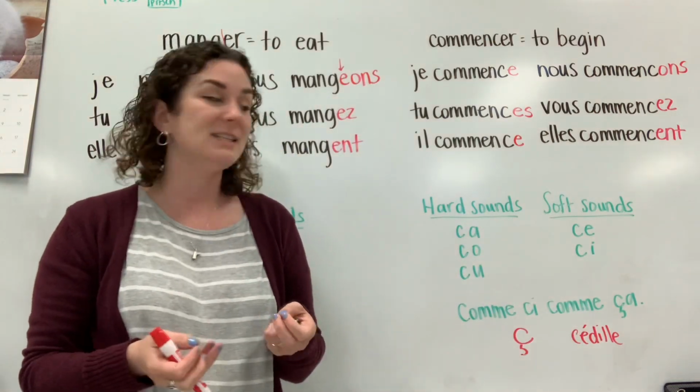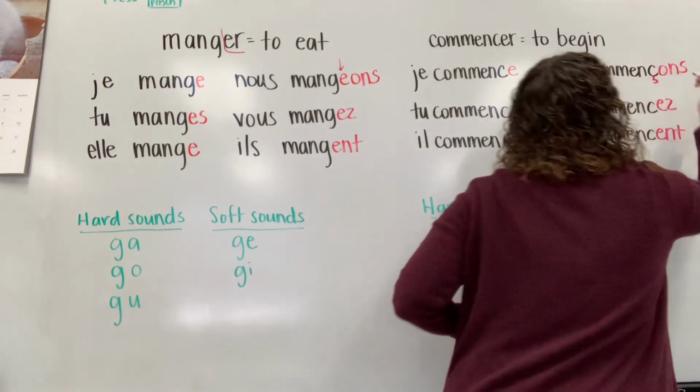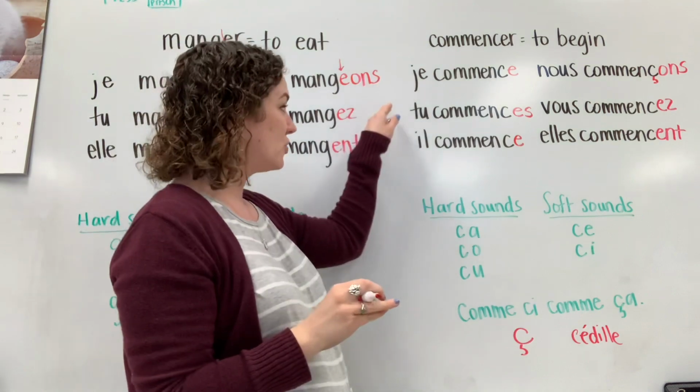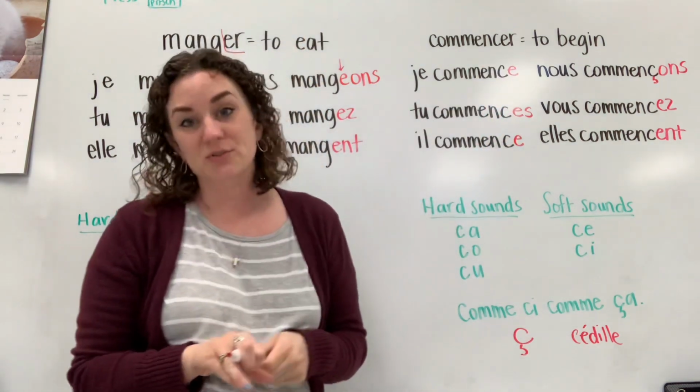So I'm going to add a cédille to this letter C. And that way I've solved my pronunciation problem. Je commence, tu commences, il commence, nous commençons, vous commencez, elle commence.